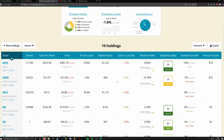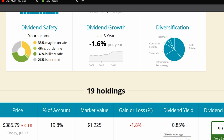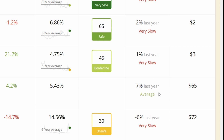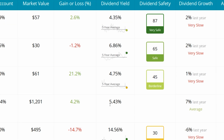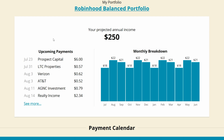Now, the reason I chose Apple first off was because their dividend growth is 10%. So obviously that's going to help the dividend growth here. SPHD was also another good choice. They have a 7% average. On top of that, their yield's good, and they have the diversification aspect of an ETF or index fund. So I just figured putting $1,000 into SPHD was the easiest and most logical way to add to this portfolio with the margin investment.